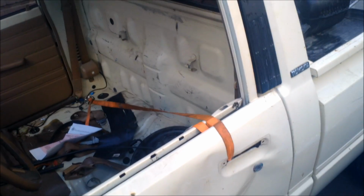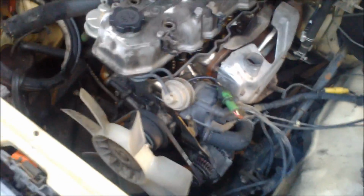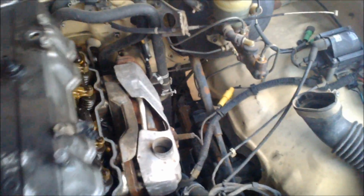So I'll just have to keep my eyes peeled. I've been thinking about doing a 35-65 seat out of like the 4-wheel drive versions of this truck, which I still have to see if it'll fit or not. I have to go down and take measurements of my truck and all that fun stuff. But the biggest blemish is the timing chain is broken.